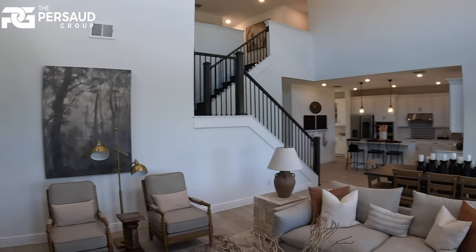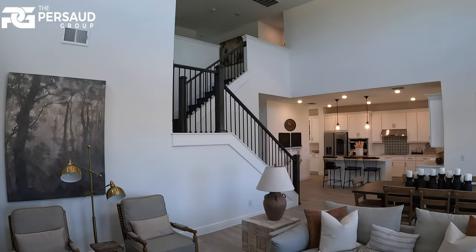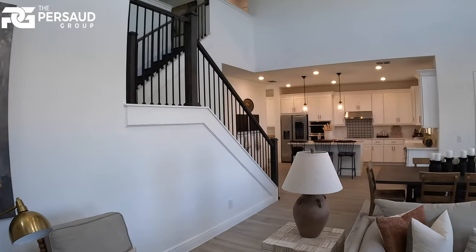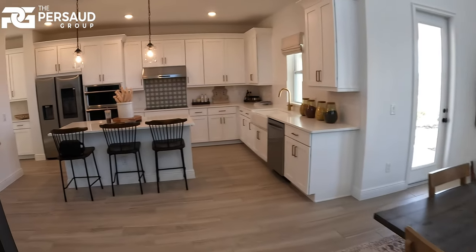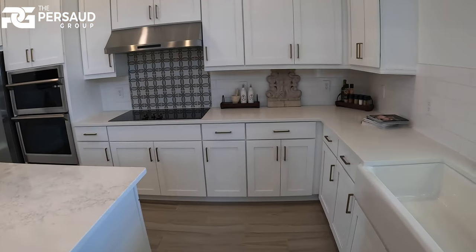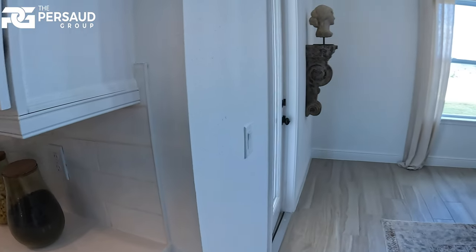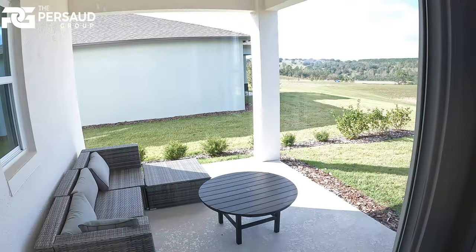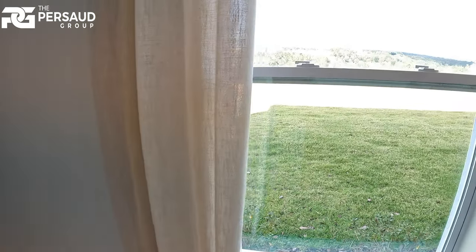So, yeah, I'm going to buy it eventually. Maybe not now, but I'm definitely going to have my eyes on this model specifically. I just feel like it's really calling to me. It's not too much, right? Not too little. Everything is just right in my opinion. You can opt as well for an optional extended lanai, which this does have. And I could definitely see this having a pool in the back.